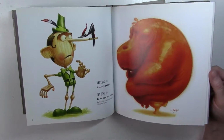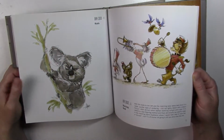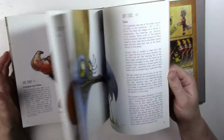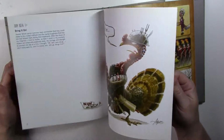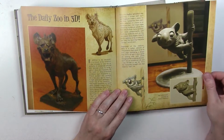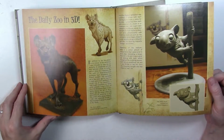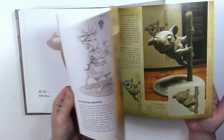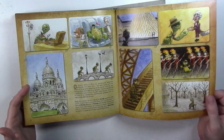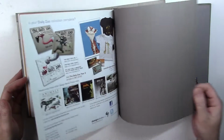I mean, his creativity just blows me away. I think it's really cool. Now, he did also some collaborations with some sculptors who had asked if they could sculpt his creatures. So there are a few of those as well. And he talks about his adventures in Paris and how he came about doing this exhibit there.